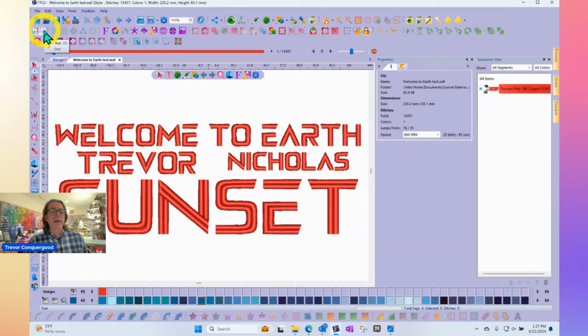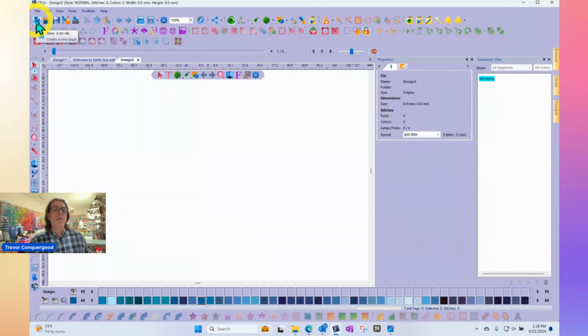If I click on new to start a new workspace, and then I click on my text tool, I have a bunch of text tools, right? It's not just the text tool. It's horizontal text, vertical text, circular text, text on a path, monogramming, TrueType fonts, artwork, and something that you might not have is the lettering master. But most of these come with the FTCU.